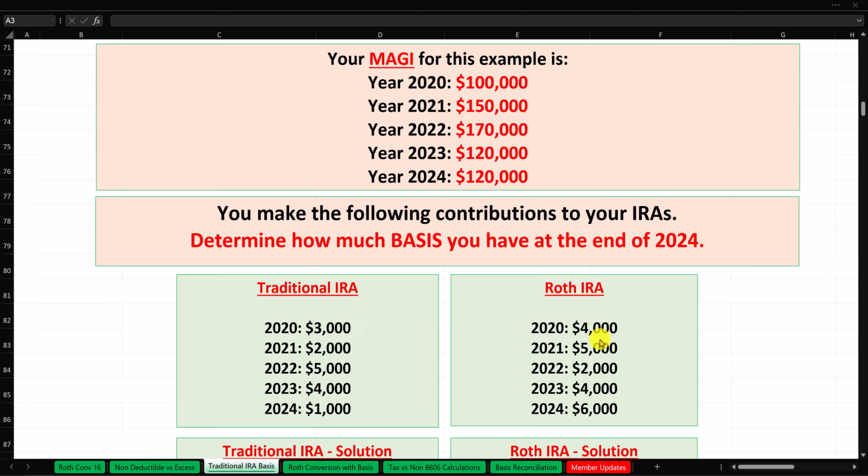What about over here with the Roth IRA? Do we have basis in this $4,000 right here? Well, we just said Roth IRA contributions are never deductible. They are always after tax. After tax money means you have created basis. So yes, there is $4,000 of basis right here. So this $3,000, no basis. This $4,000, basis.